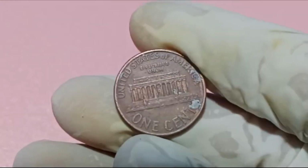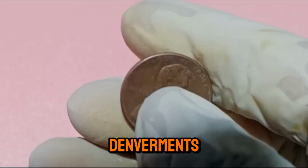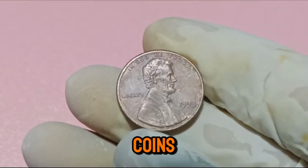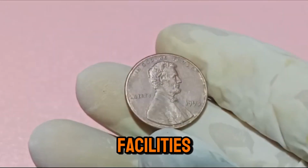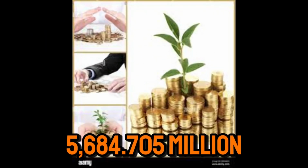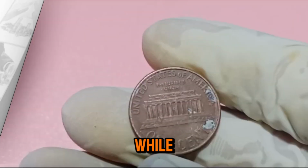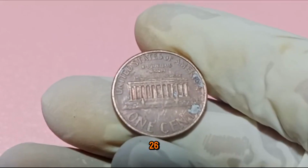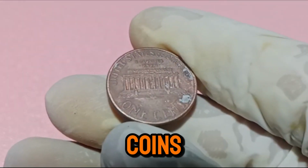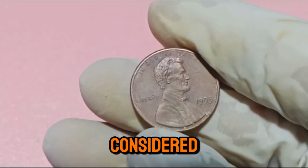The 1993 Lincoln cent was produced at both the Philadelphia and Denver mints. It had a relatively high mintage, with over 5 billion coins struck in total between the two facilities. Specifically, the Philadelphia Mint produced approximately 5,684,705,000 Lincoln cents, while the Denver Mint contributed 6,426,650,000. Given the high number of coins minted, the 1993 Lincoln cent is not considered rare in the general sense.